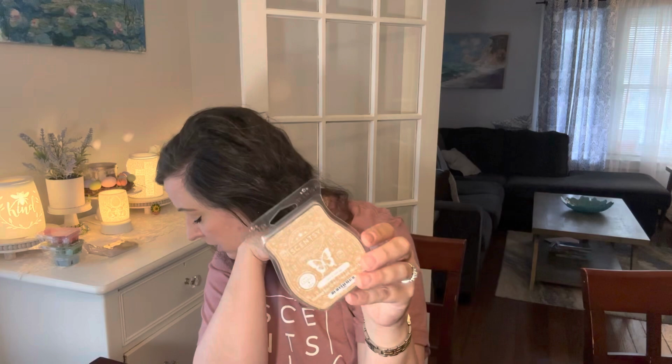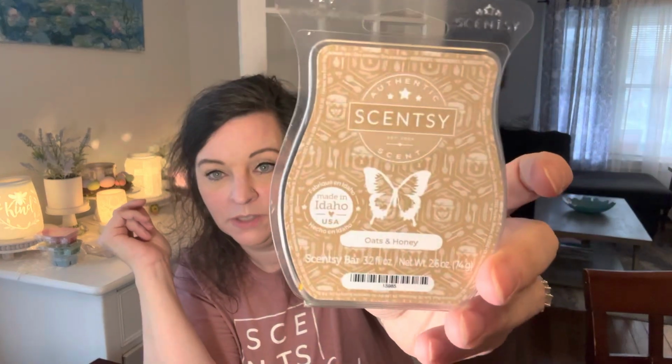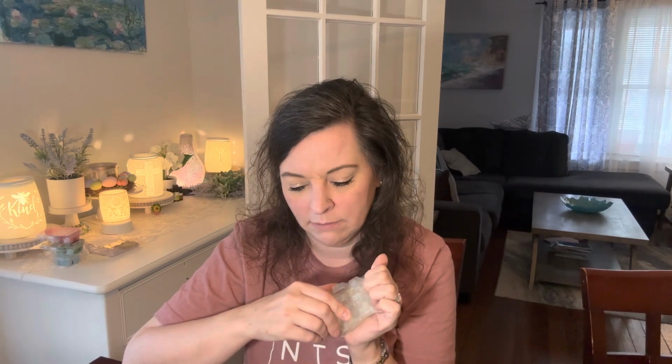Bakery, melt a coffee or bakery scent. Did I melt this one then? What one did I say that I did? I don't know. Well, I've also melted oats and honey. I love oats and honey. This is so good. I don't know if I used a cube of it or if I did it for the challenge. I don't remember exactly on this one, but so good. This might have been for the challenge.